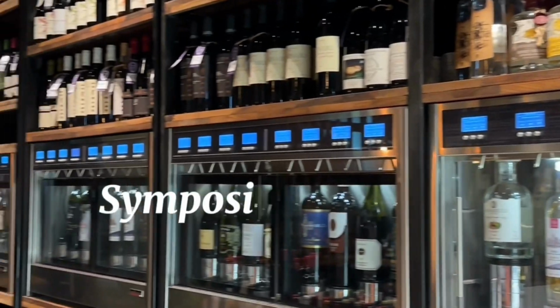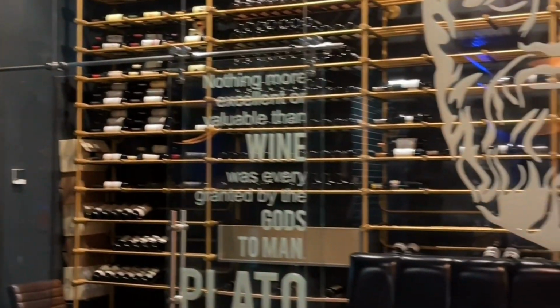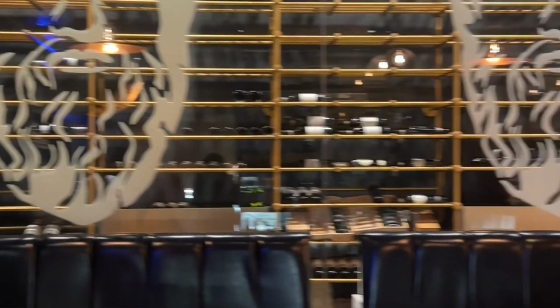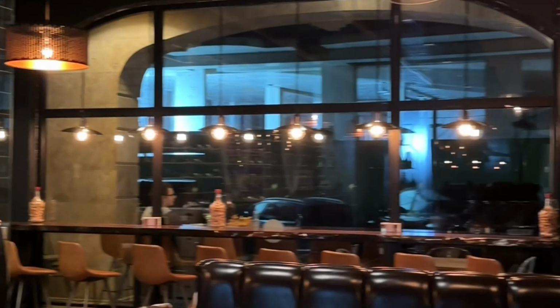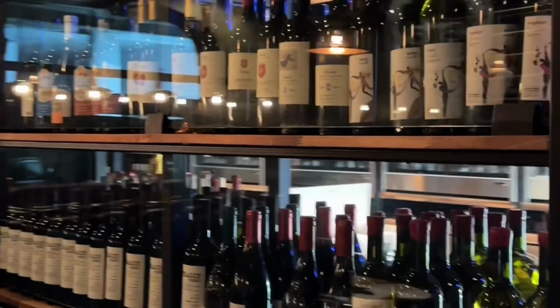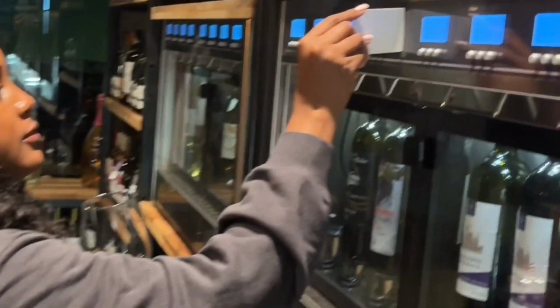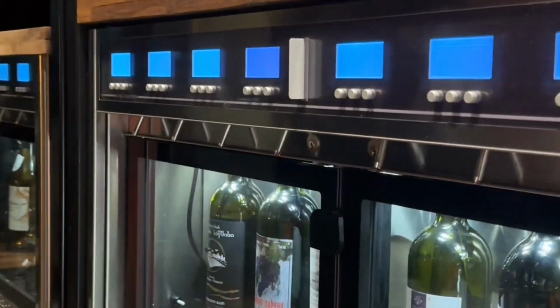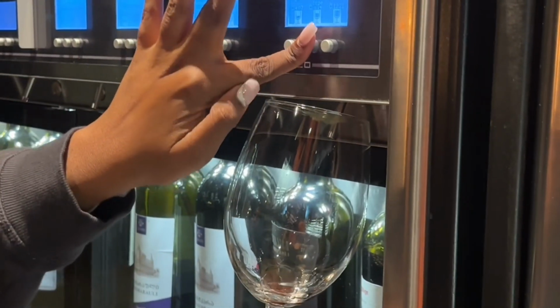Last but not least, at number 7, we have one of my favorite wine bars, Symposium Batumi. This is the most modern wine bar. The ambience is classy, serene, and what I love most is the interior. They also have an automated wine dispenser where you insert a billing card to choose your preferred wine measured in the mLs of your choice, between 10 ml, 50 ml, and 100 ml, and at a different cost. I find it a very great concept.